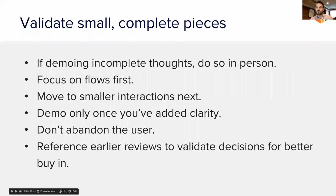We don't really have too many hard and fast rules as far as when to validate. From a time perspective, you just don't want to go too long between reviews. So send small pieces out once they're complete. And what do I mean by complete? Really, it's just that you can complete a task and that you're not left stuck halfway in the middle of something. Sometimes it's easy to get halfway through something and think the person will pick up the rest, and in reality, they're not going to.